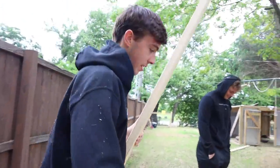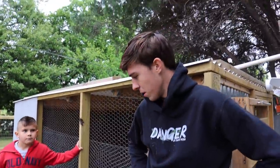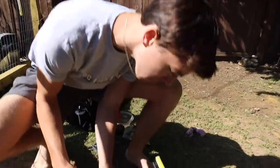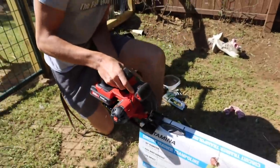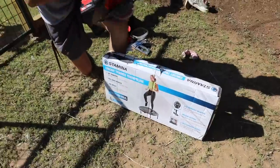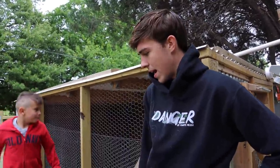All right, let's take these things and get on a move. Yeah, they eat the trampoline. Well, see, the hole in the middle, yeah. That's because I used the saw. I don't know if that's good enough. That's the trampoline box. On to open the box. I don't know why I did that. But they ate the rest of it.